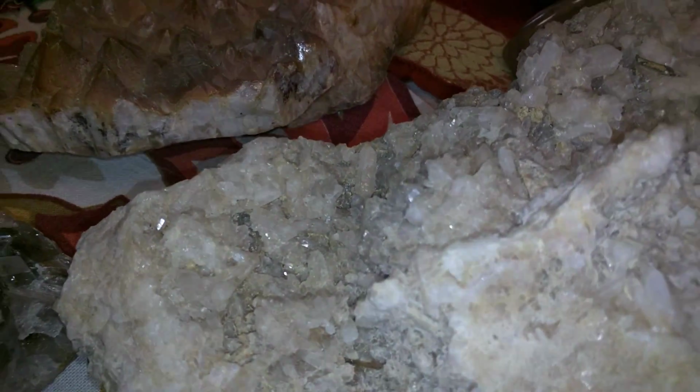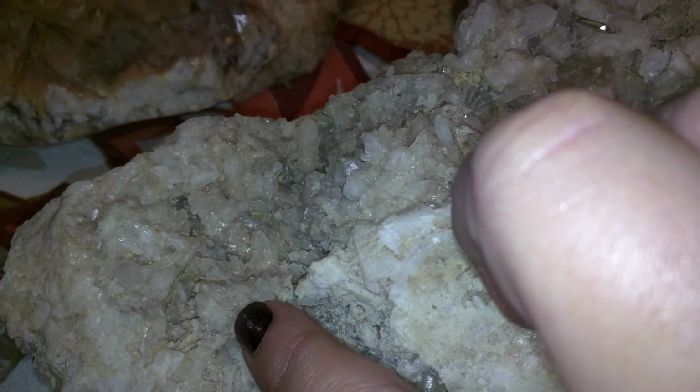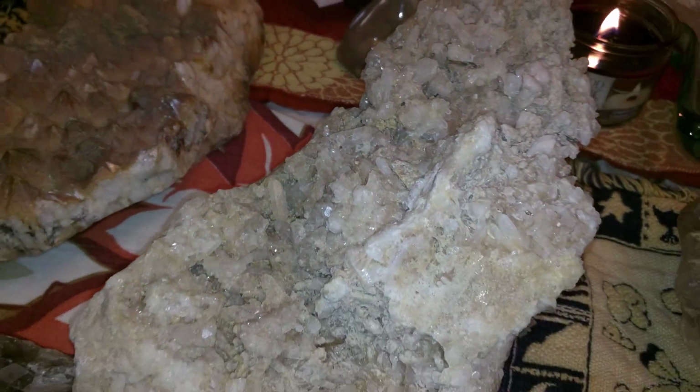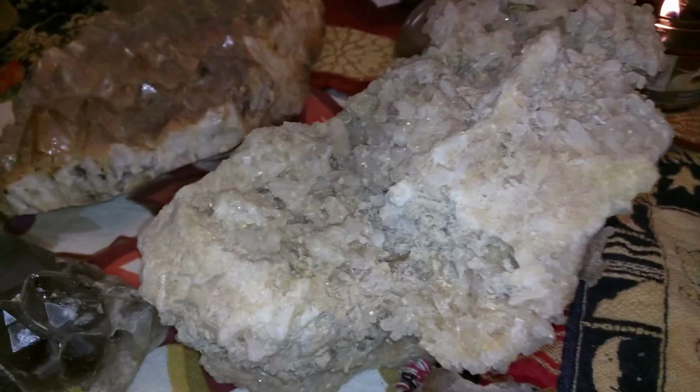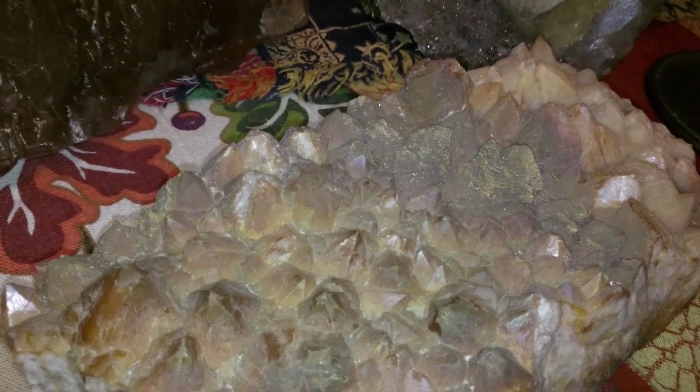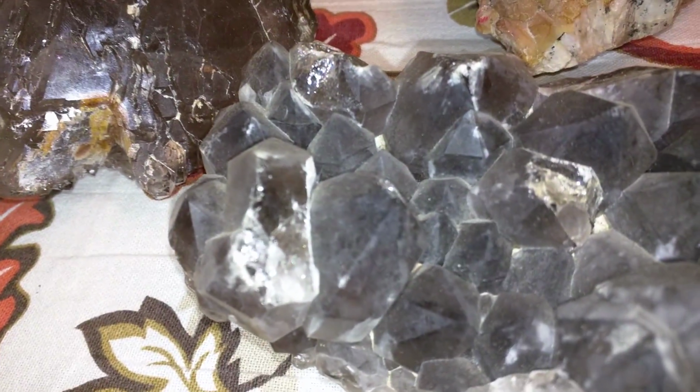Now this is one I found, and I don't know, there's just something about it. It's just unusual. It's got these tiny little crystals on it that I really like. And it's really big. Let me pull back. Here's another crystal from the rock mine. Some more smoky quartz from the rock mine.